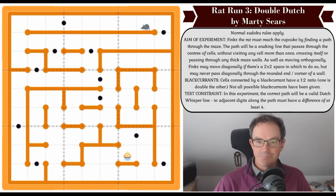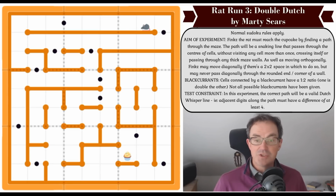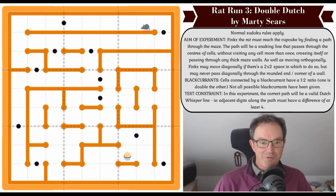But now we're on this one, which is blackcurrants. So you can see there are blackcurrants in the grid, and cupcake and Dutch whispers is the constraint we'll be working with. But don't worry if you've not heard any of these expressions before. I will explain them when I read the rules. This has got something like a 98% approval rating and a wealth of wonderful comments, which is what you've come to expect really from Marty Sears. Surely one of the most original minds working in the world of Sudoku construction and puzzle construction generally at the moment. And I'm very much looking forward to having a go at this one.